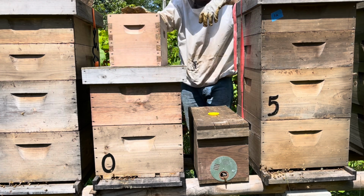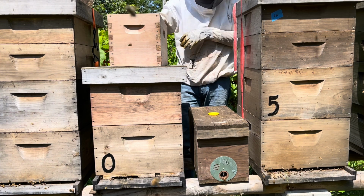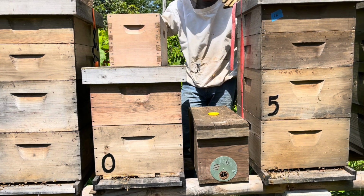They're set up for a 10-frame configuration, although I'll just run 5 in the top and leave the bottom empty if I use them as swarm traps. So anyways, that's some of the reasons why I went with the nukes.